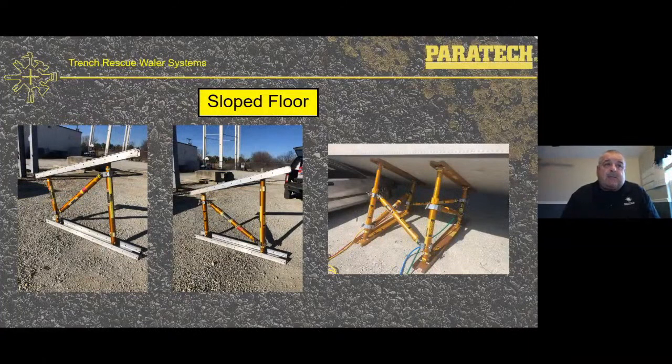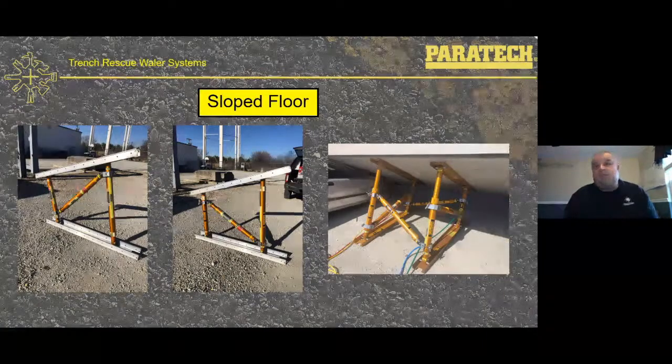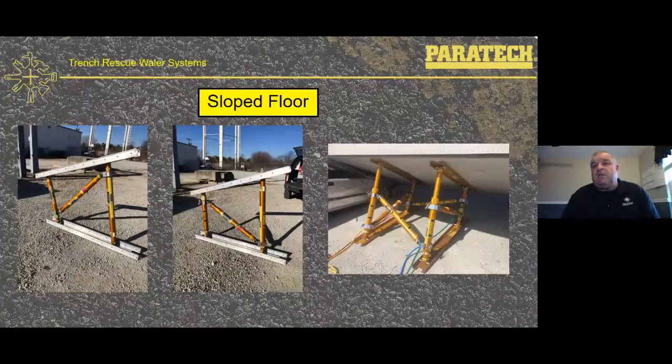Again, this is an example of a slope floor, as you see there. You see, we got 2 pictures. We got one brace going one way, one brace going the other way, which you're supposed to have. So you can actually see an X going through, looking through either side of that slope floor.